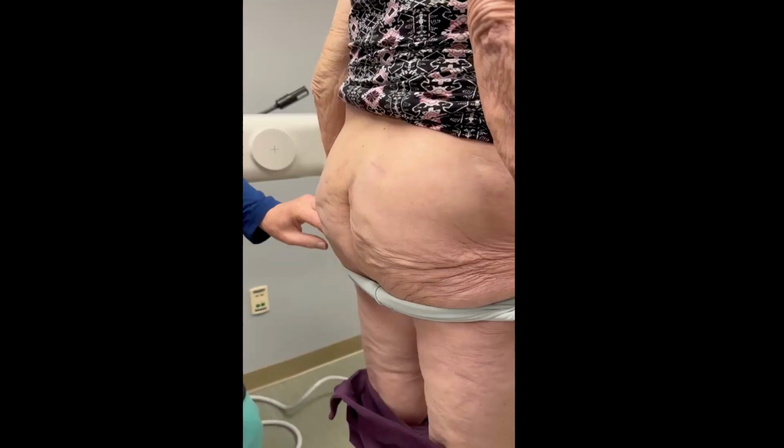With thorough discussion and physical exam, it was noted that her battery sat just below her waistline, and due to the laxity of her tissue, there was significant mobility within her pocket as well as of the pocket itself with any manipulation due to her habitus.